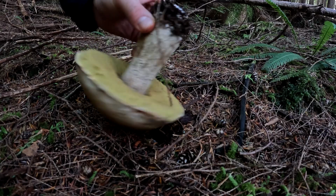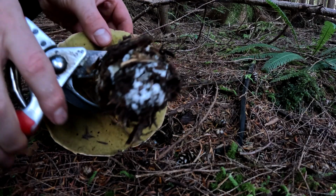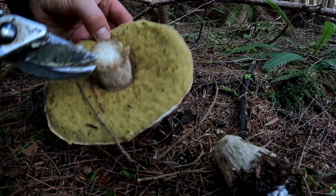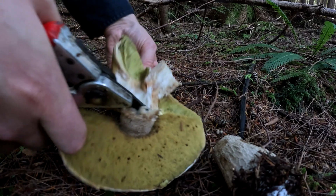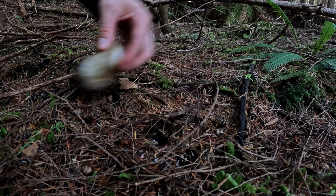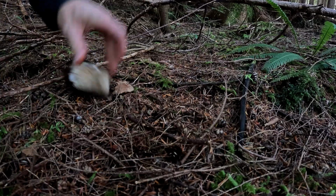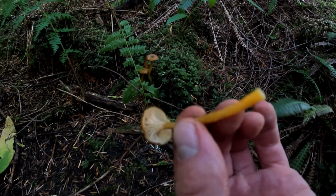That seems wormy to me, just the way it feels. Yeah, that's a little too old. I'll just show you. This is a wormy one for sure. Yeah, they've eaten all the edges. Move it around so any remaining spores can reach further. We'll cover that over. There's another one, too old. And another one there. And I may have just found the first yellowfoot of the year.